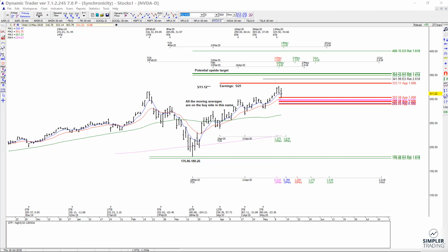But bottom line, when we see a grouping of cycles like that and the market is trading straight up into them, and especially after we've met 2 targets on the upside, you definitely want to ratchet up your stops, okay? Because that's when you have to anticipate at least a pullback.